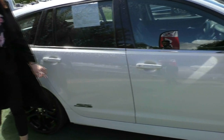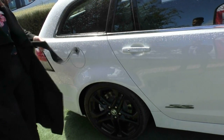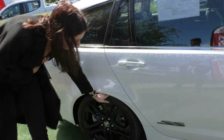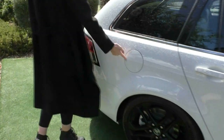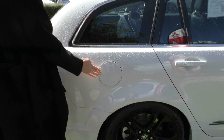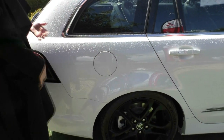Now coming around to the side here, you do have the SS badging down the bottom there of course as well. Show everyone that you're driving something a bit more flash than just your average Commodore. Now over onto the second wheel here, again excellent life in that tyre, and the wheel itself is in amazing condition. Now one thing to take note of is your fuel cap is on the driver's side here. It is as simple as just pushing it in to open it. Now that will not open if the car is locked.